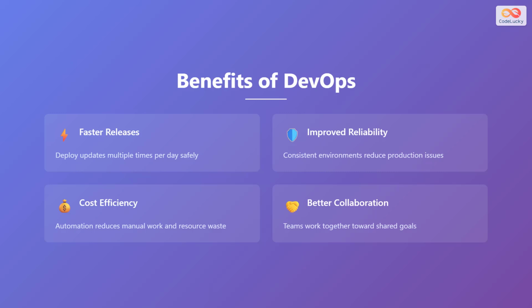DevOps delivers multiple benefits to organizations. Faster releases mean deploying updates multiple times per day, safely, instead of waiting weeks or months. Improved reliability comes from consistent environments that reduce production issues. Cost efficiency is achieved through automation that reduces manual work and resource waste. Better collaboration means teams work together toward shared goals instead of working in isolation. These benefits directly impact business success.